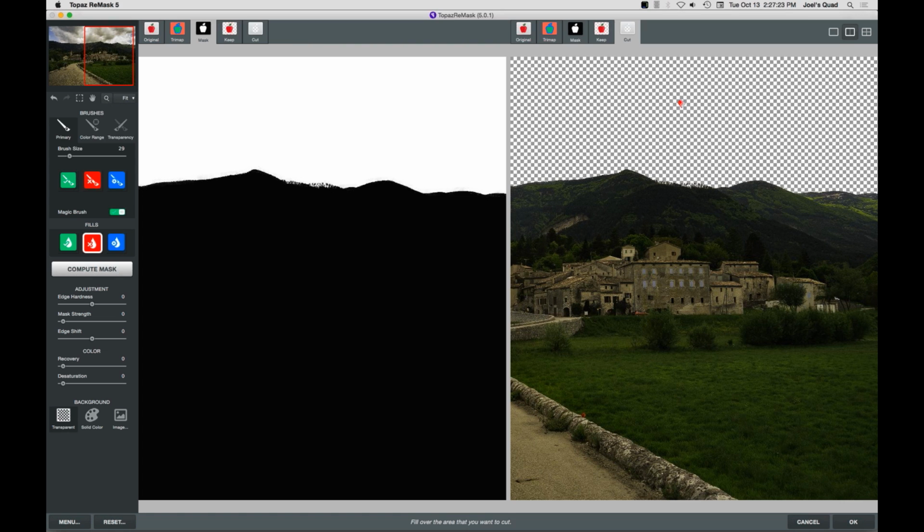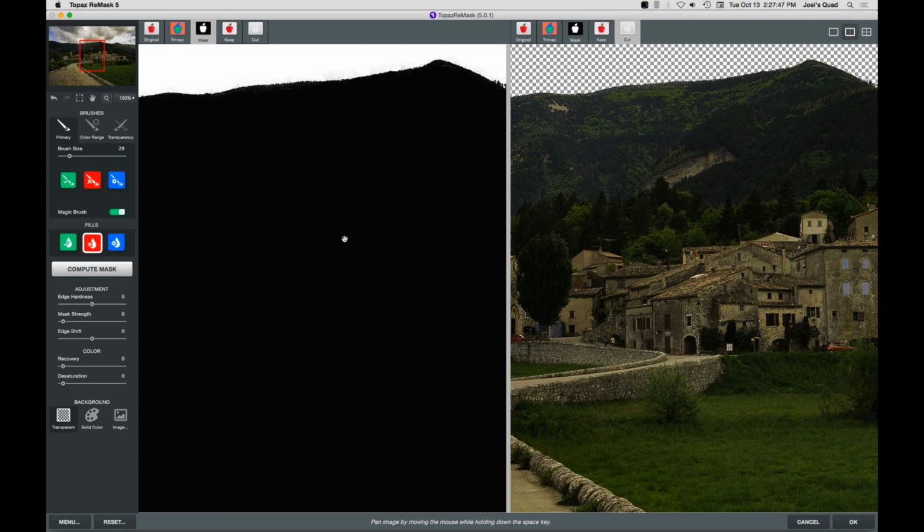Now you have this funny checkerboard background, which is just like the transparent view in Photoshop, and if you go down to the lower right here, you notice a bunch more tools appeared once we created the mask. All these tools down here are to help you tweak the mask. I mean, we're most of the way there. This mask already looks great. Let me just go back to my magnified view here.